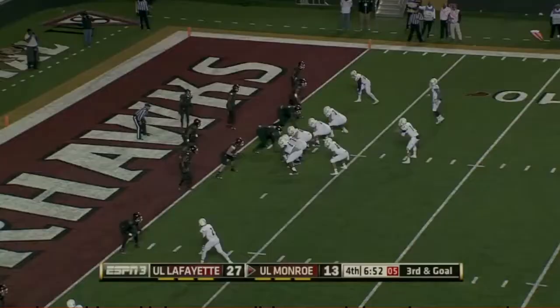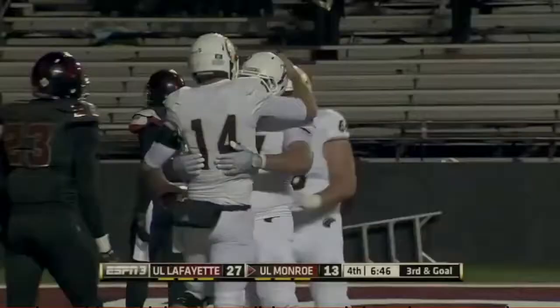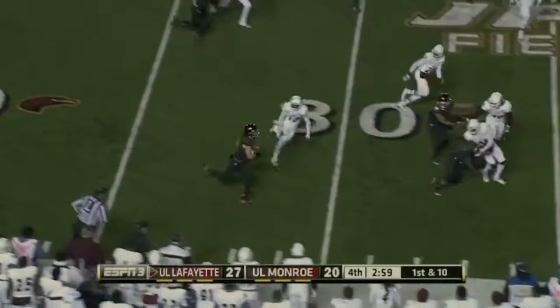There's Braylee Brown back in there at quarterback, and this time they run it right up the middle, and it works. Third rushing touchdown of the season for Pete Thomas. More importantly, right there, he buys some more time.